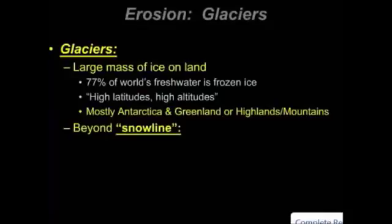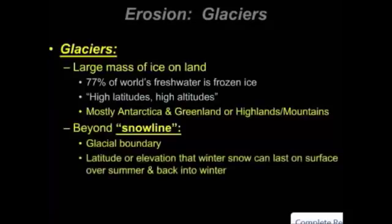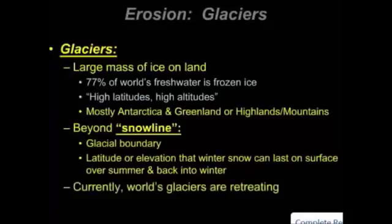Another key characteristic of glaciers is their glacial boundary, let's say, is what we call the snow line. Simply put, that's the latitude or the elevation that winter snow can last the entire year through the summer and back into the winter. And so this is essentially the edge of the glacier, where the glacier remains ice for the entire year.